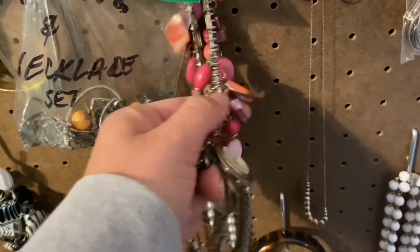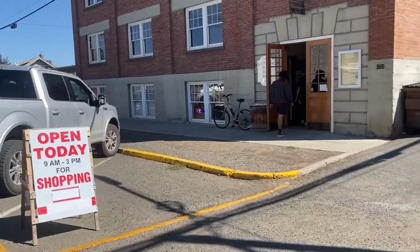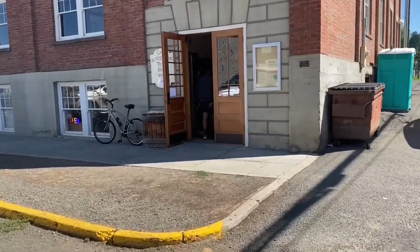Just checking out some of the other pieces here, but I didn't see any standout pieces, so I decided to pass. Heading into another little thrift store in Enterprise, Oregon.